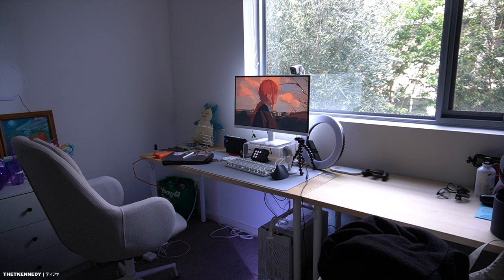I moved into this place not that long ago, I think almost a year ago now, and the way it looked when I first brought all of my things in is very, very different to the way that it looks now. It's definitely a lot fuller now, there's a lot more things, and yeah, I'm pretty happy with it.